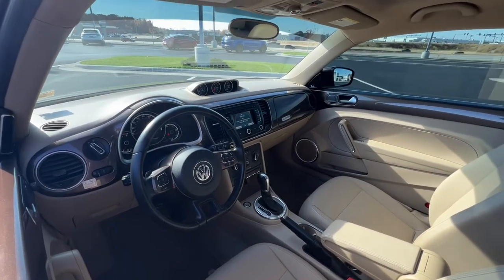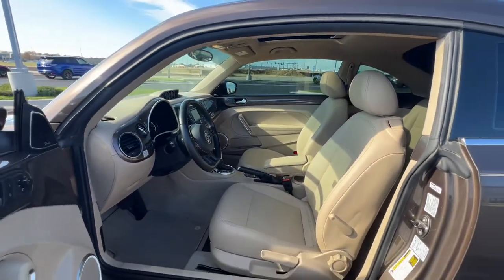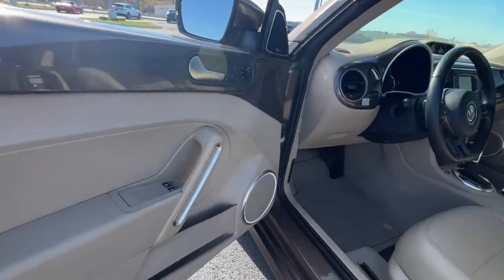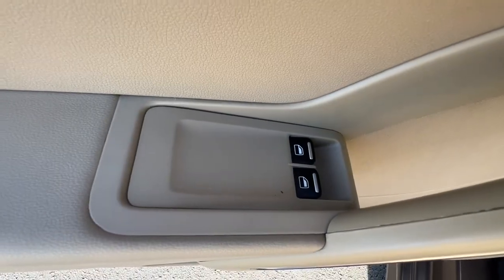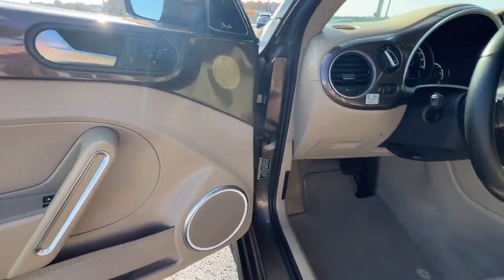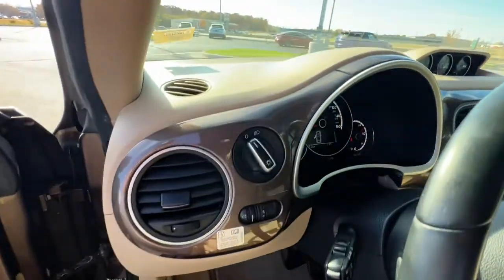These are just some of the great options this vehicle comes with: keyless entry, heated driver's seat, navigation system, sunroof, satellite radio, premium sound system, keyless start, iPod, MP3 input, heated mirrors, four-cylinder engine.